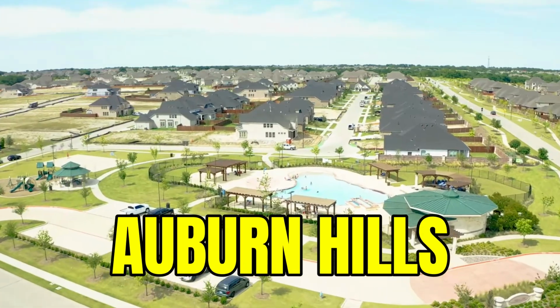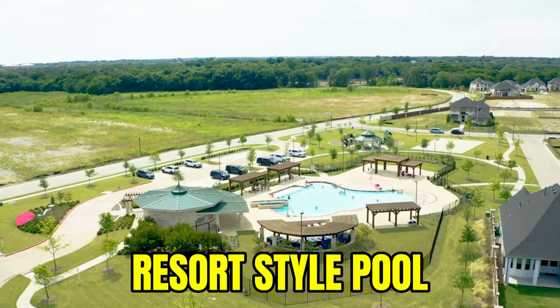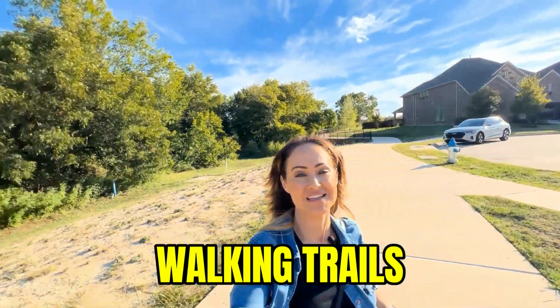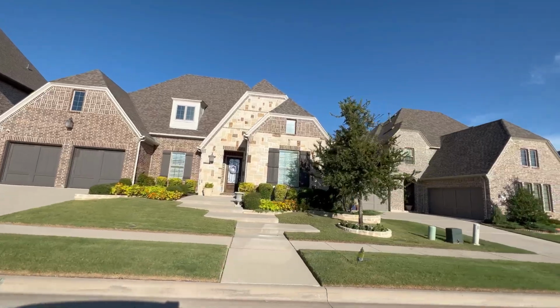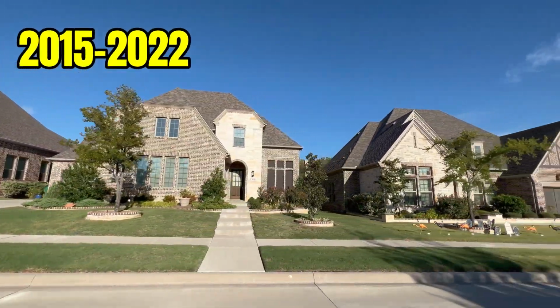I'm here at Auburn Hills. This is a master plan community. It's actually gated, has a resort style pool, which is beautiful, and it sits in the middle of the neighborhood. It's got walking and jogging paths, which I happen to be on, so you can see how pretty the green belt is. These houses were built between 2015 and 2022.